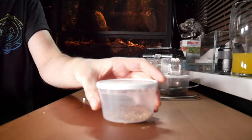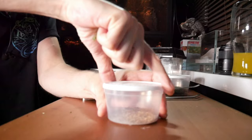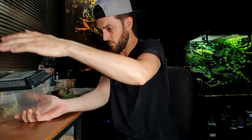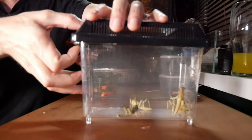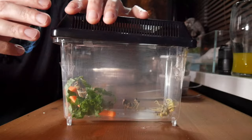Then again, the same for the crickets. So I'll probably put a bit more kale in there than carrots, just because it's not as damp, and they should get through that a lot quicker. So it's done, and then give it the tap, put it all on the lid. And then we'll add some food in here for these guys as well. Add some carrots, add some kale. Put another stick of carrot in there. So that's more than enough.